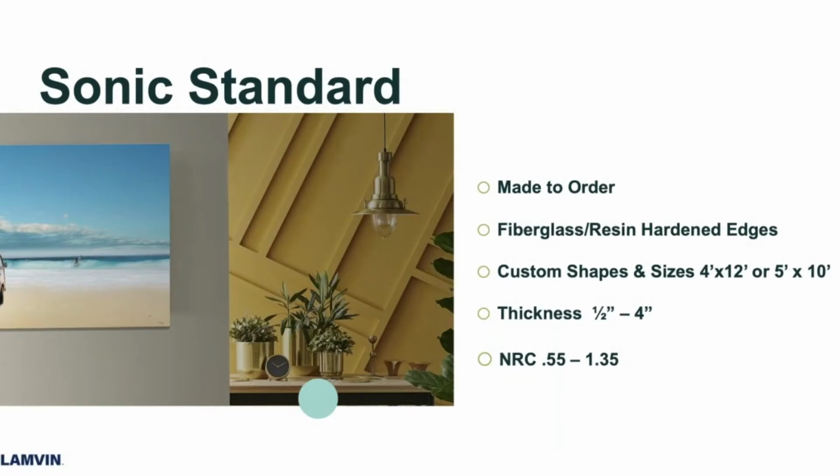Okay, so some basics on Sonic. While you're taking a look at this, I'll mention that we have attached our Lamvin lookbook which not only speaks to each product we offer, but also provides more details like the edge options that you just saw, as well as a step-by-step process for specifying the product, as well as installation instructions and recommended fasteners that our contractors might use to make our product look great on the site.